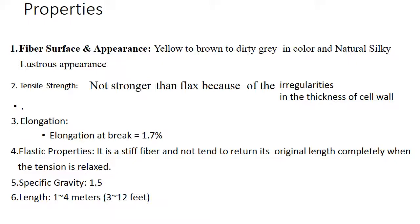Properties. The first property is fiber surface and appearance. It is yellow to brown to dirty gray in color, with a natural silky lustrous appearance. Textile strength: it is not stronger than flax because of the irregularities in the thickness of the cell wall. Elongation: it breaks at 1.7%. Elastic properties: it is a stiff fiber and does not tend to return to its original length completely when the tension is relaxed. Specific gravity is 1.5. Length is 1 to 4 meters, or 3 to 12 feet.